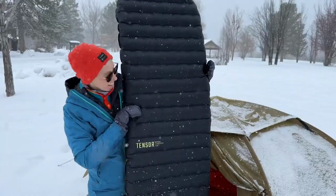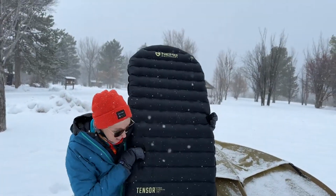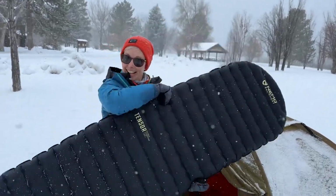This little inflatable sleeping pad right here is the lightest, warmest, quietest insulated sleeping pad on the market. You heard me right. This tiny little thing has the absolute best warmth to weight ratio of any inflatable insulated sleeping pad that exists today, which makes it the absolute champ when it comes to ultralight winter camping and backpacking. It's the Nemo Tensor Extreme Ultralight Insulated Sleeping Pad, in case you were wondering.